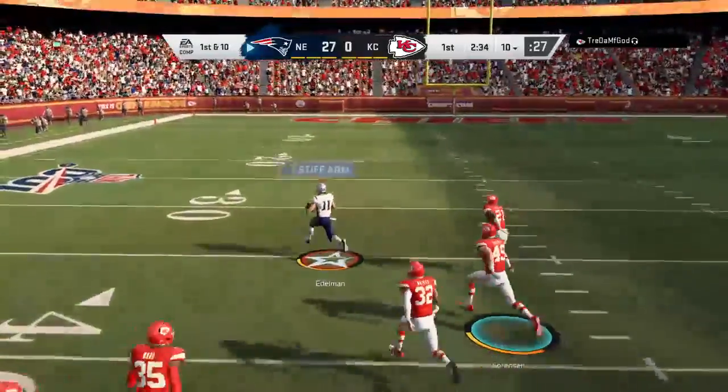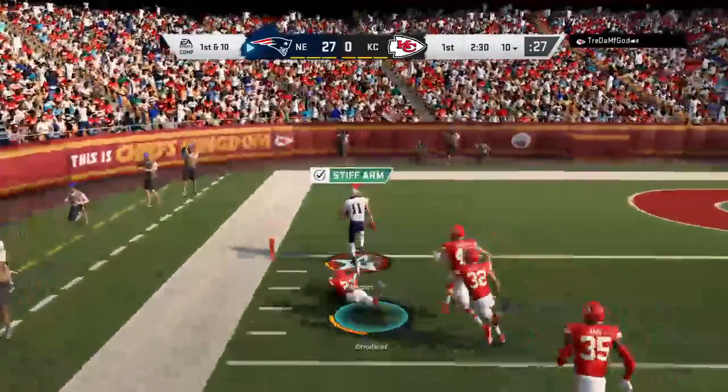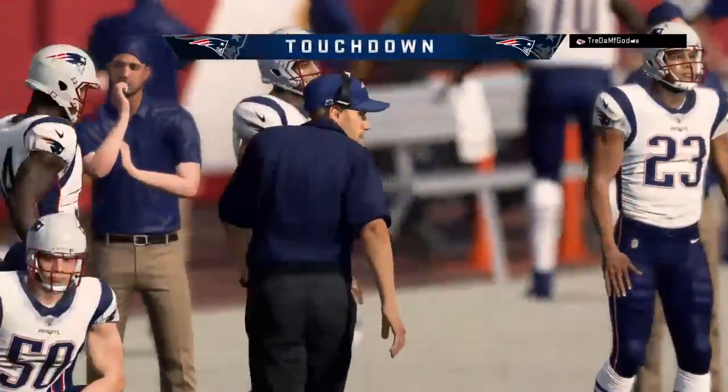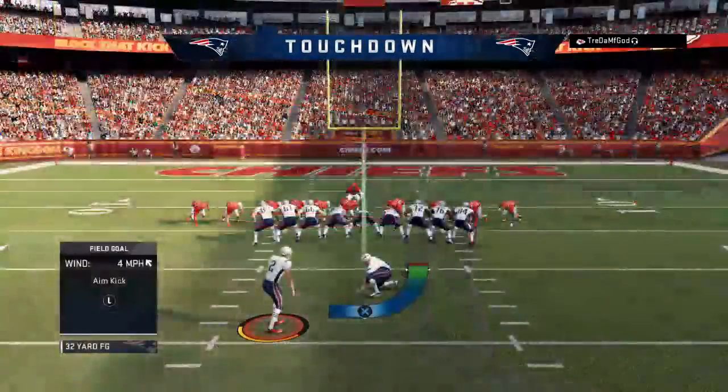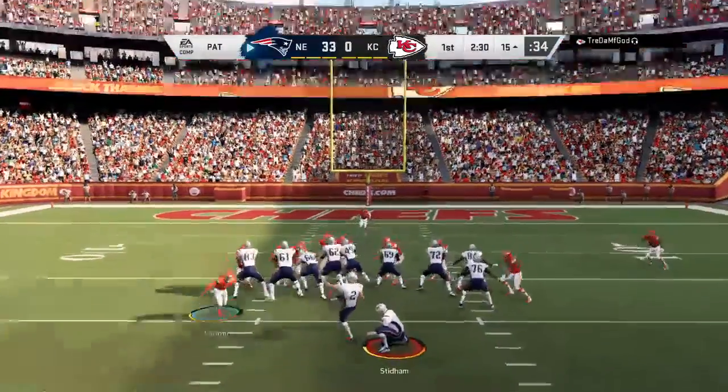That's correct. There he goes, Julian Edelman. 20. And all the way in. Touchdown, New England. The 4th touchdown pass of the game for Tom Brady as his guys continue to pour it on.